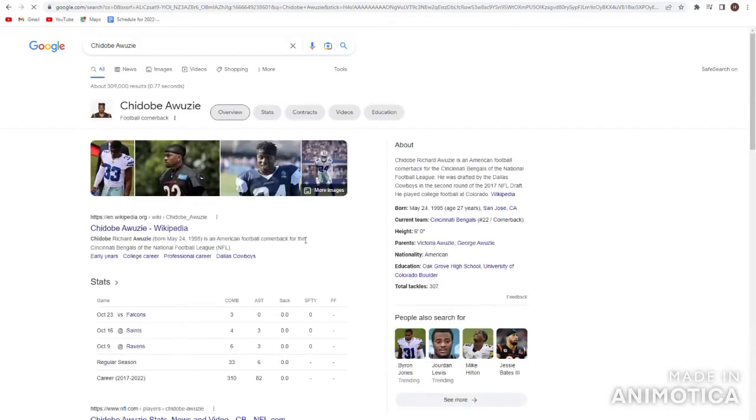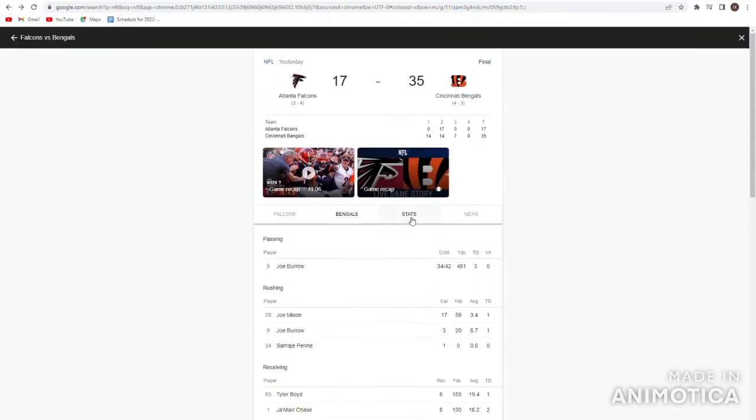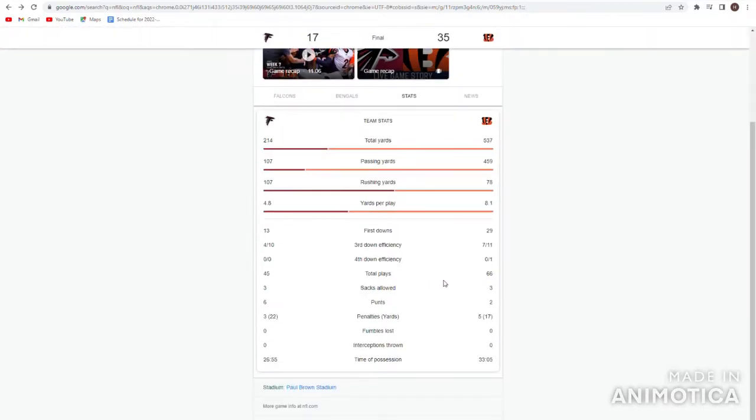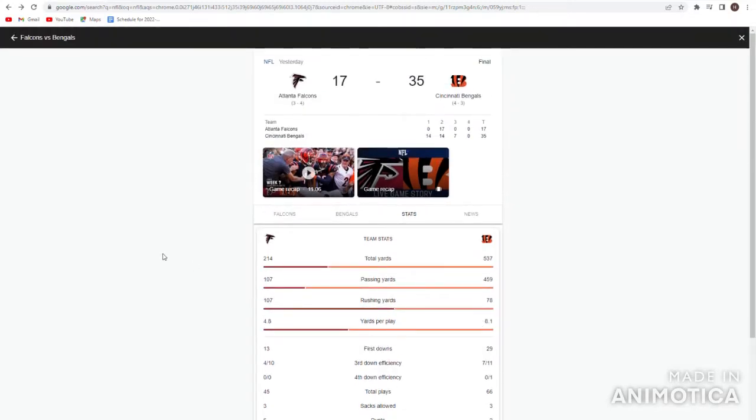Is he number 24? No, he's not. I think, what is it called? Eli Apple, if he's on here. He's not. Yeah, Eli Apple got his absolute butt kicked, I think. And yeah, Jessie Bates, bad coverage there as well. But they had like 2 sacks. Pretty good defensively. Stats-wise, obviously the Bengals had 537 yards. That's crazy. Explosiveness was really the only difference in this game, and obviously the Bengals absolutely torched the Falcons. That's what I got for this one.